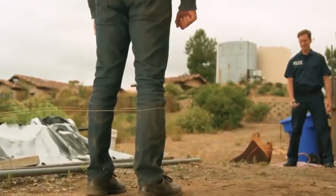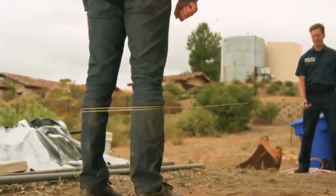This company created a new method to stop people from running from the police. You can pretty much be a cowboy and wrap up criminals for a living.